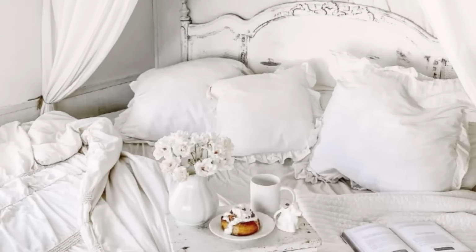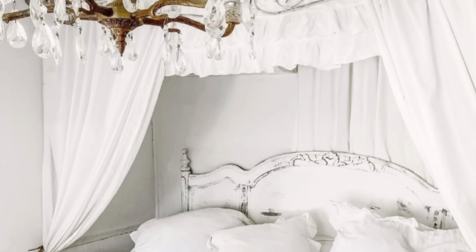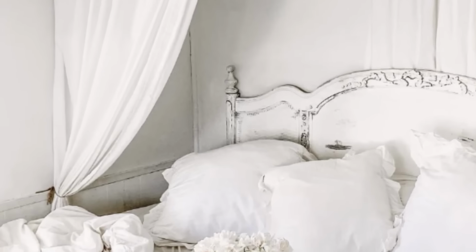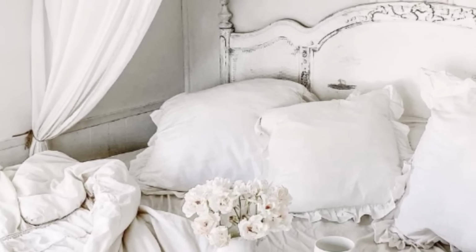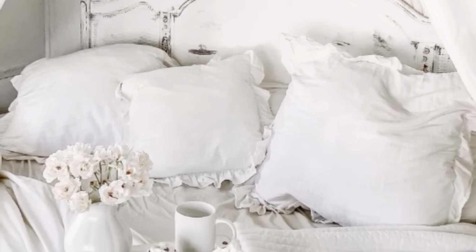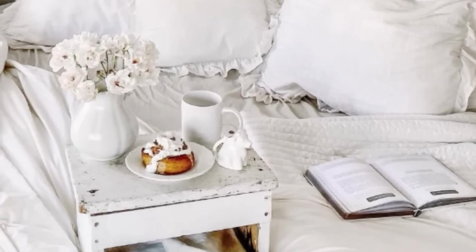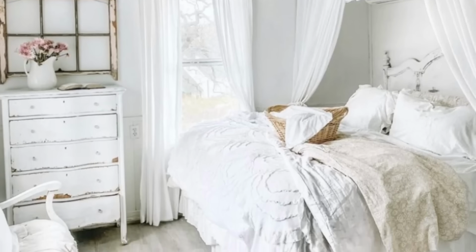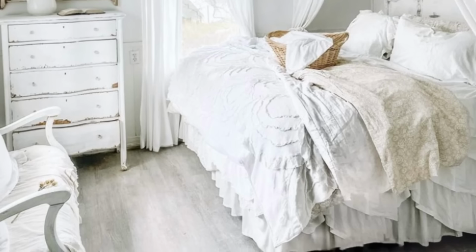The bedroom. Textiles. Incorporate natural fabrics such as cotton or linen in the form of curtains and cushions to enhance the cottage aesthetic. Choose lighter, sheer curtains that allow natural light to filter through. Lighting. Install wrought iron or metal pendant lights with a distressed finish to complement the rustic feel.